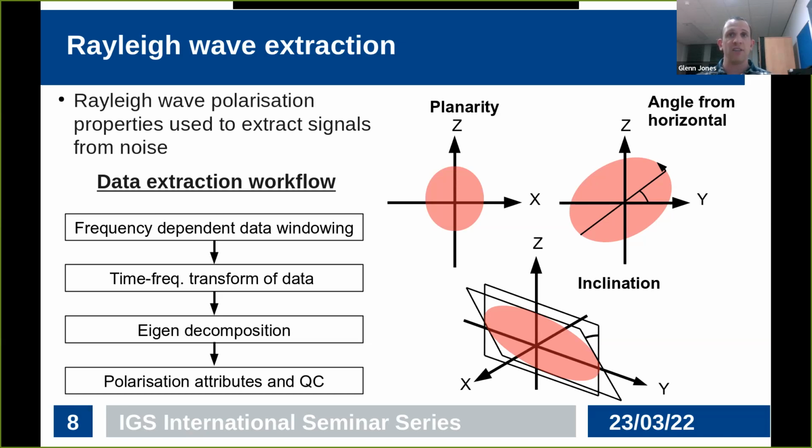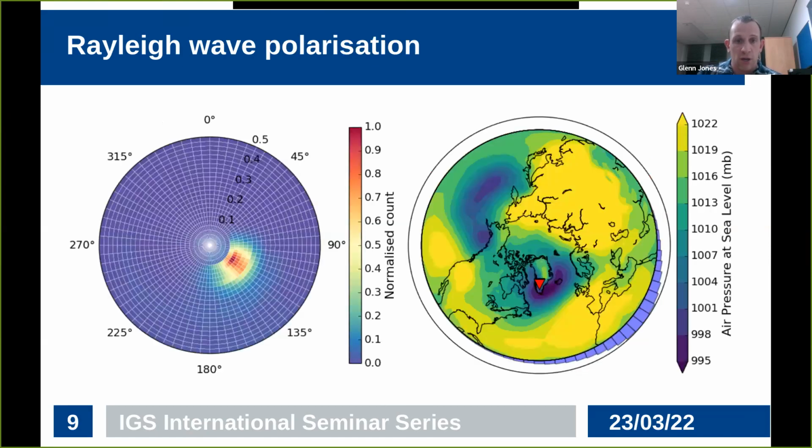Now, the polarization information can actually give us some information about the sources of these Rayleigh waves. In the next figure, I'm showing you an example of a month's worth of data. On the left-hand side, we have a polar histogram. At the center, we'd have the seismic station, and radially, we have the frequency.